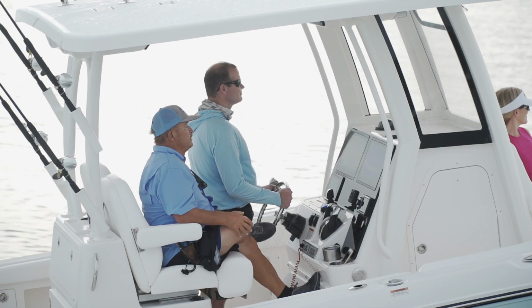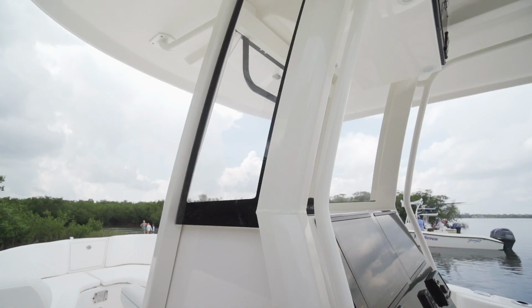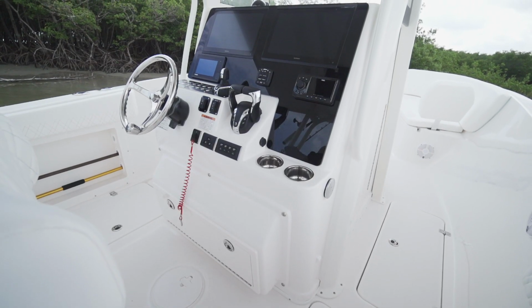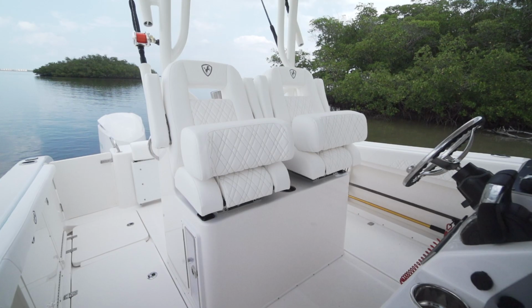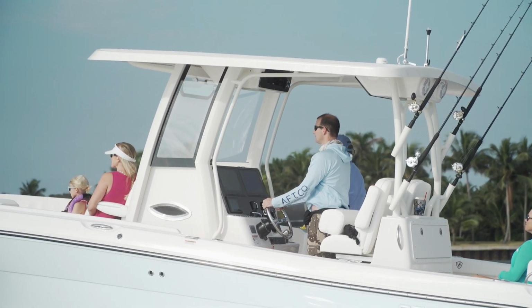The helm experience on the Century is made much more pleasant by the shade of a stylish hardtop with D-tube pipework and a three-sided glass enclosure. A blacked-out acrylic helm face with large twin multifunction displays was easily viewable, and seating for both the helmsman and the companion chairs were multifaceted, contoured captain chairs with independent electric controllers.